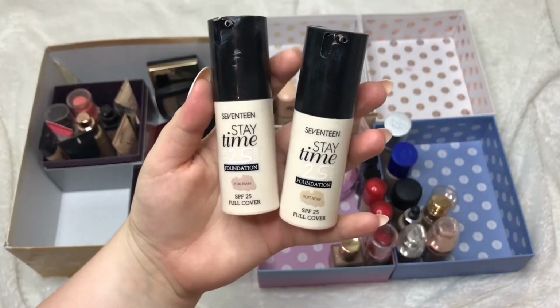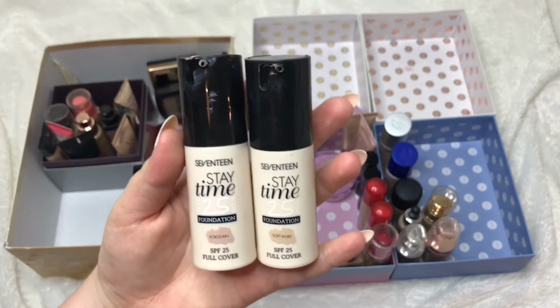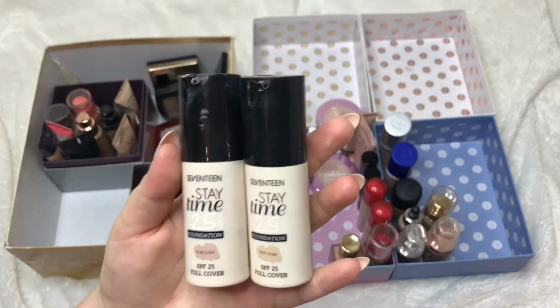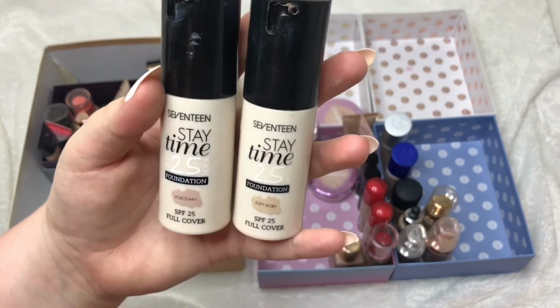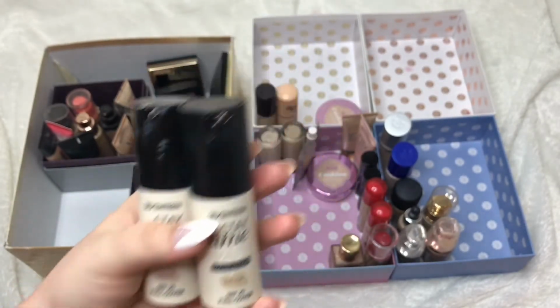I have 2 of the 17 Stay Time foundation. I absolutely love this. It is full coverage, and it definitely is full coverage. It is quite heavy, but obviously it is a full coverage foundation, so that's what you can expect. I have 2 shades. I have Porcelain and Soft Ivory. Soft Ivory is actually lighter than Porcelain. I don't really know how that works, but that's why I've got 2 shades of it, and I am going to keep both of these because I do really like them.